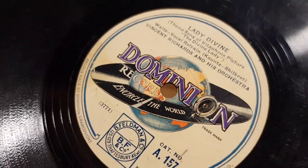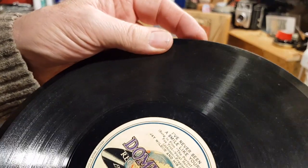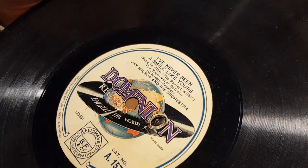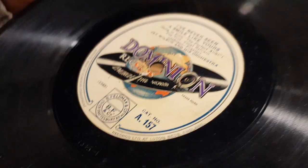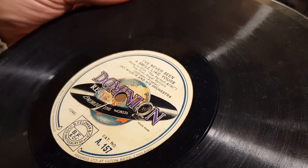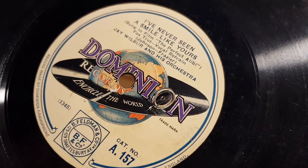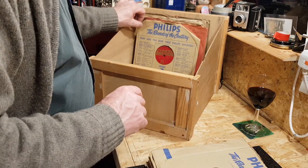I'm not sure. I've never liked any of these so far. I don't think I've come across one that I've never seen a smile like yours. Now, this is a foxtrot, and it's from the Perfect something, a Bill. I don't know. What do you think? I'm going to keep it as a listen. There we go. It's as a listen.